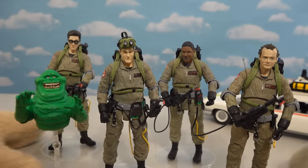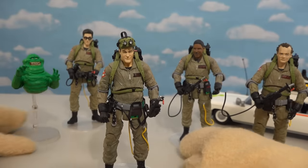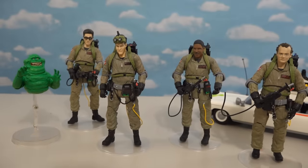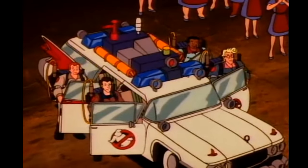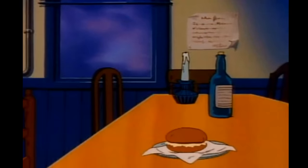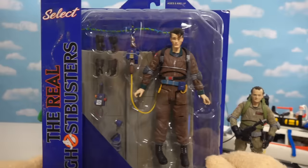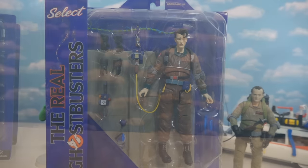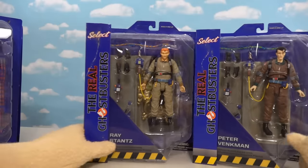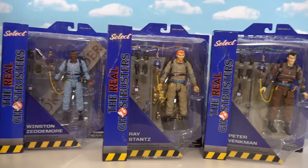Now, of course, Diamond Toys wanted to do even more Ghostbusters figures, and you might say, well, what's next? Well, interestingly enough, in the 1990s, they ended up doing a really cool Ghostbusters cartoon called The Real Ghostbusters, and this time, they're making action figures based off that super cool cartoon. Aw, yes! And here on the Puppet Steve channel, aw, man, we ended up getting a whole complete set of these really awesome Ghostbuster figures.